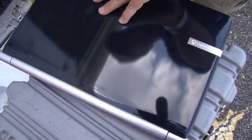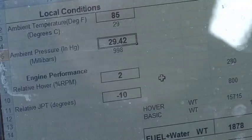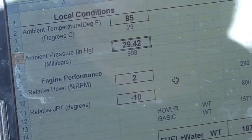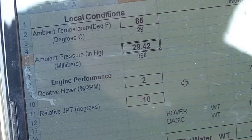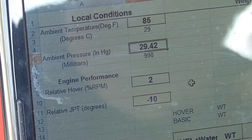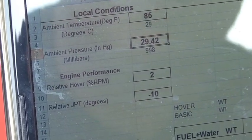We blueprinted it at 2 plus 2 relative hover and minus 10 JPT. That means that compared to a nominal engine, this engine will put out the same equivalent thrust at 2% lower RPM than a nominal engine, and it will also be 10 degrees cooler putting out that same thrust. It's a very, very good engine.